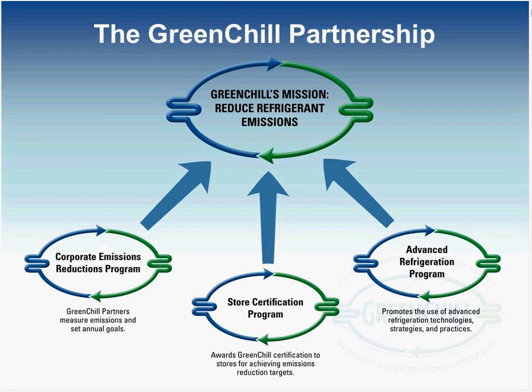As we were getting a little bit of experience with that, we realized that the only way to achieve corporate-wide refrigerant emissions reductions was through a lot of really hard work on a store-by-store basis. What we needed was a program to recognize those efforts, those investments, and the benefits that individual stores were bringing to the environment. So we set up GreenChill's store certification program.